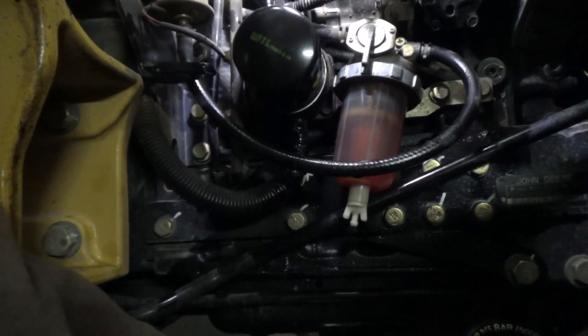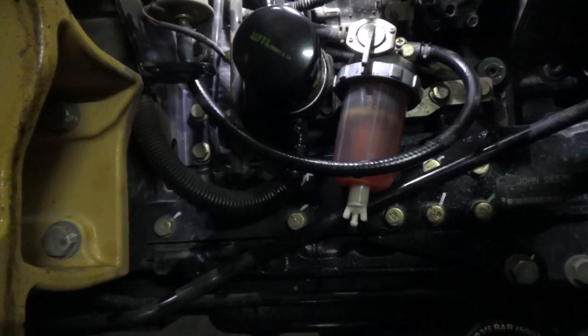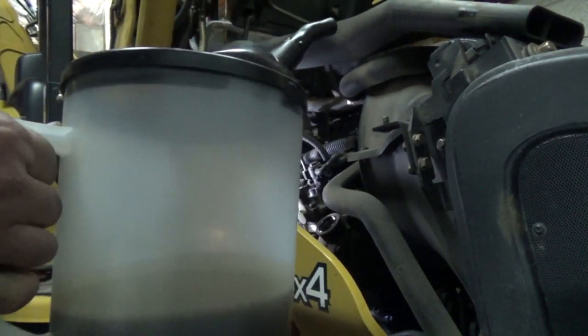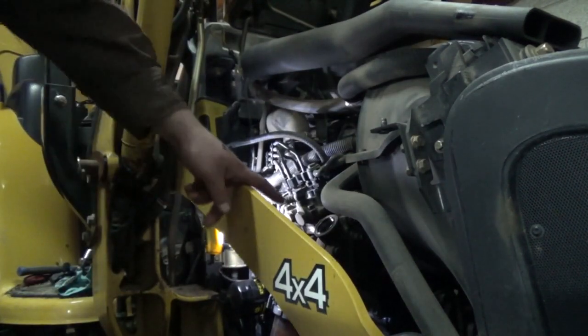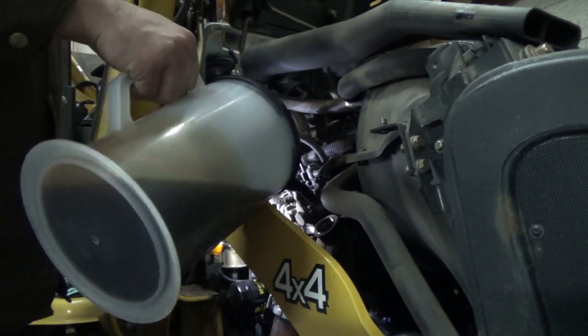Okay. Good. And I guess now we can get some oil and start filling her back up. Okay, so I'm going to use my jug filling thing here. This frickin' bar again is in the way because you can barely get in there. Hopefully I can get in there with this. Should be able to. Just barely.